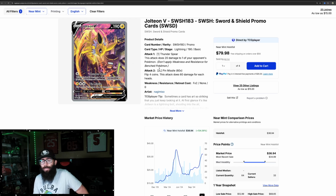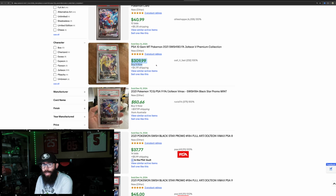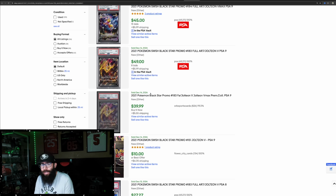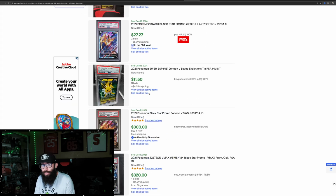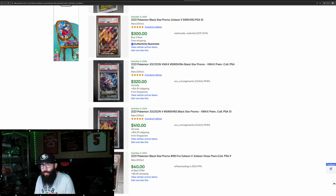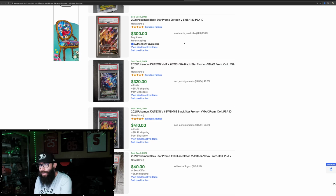If you could have all of them in a PSA 10, it's a nice collection, nice little show-off piece. Obviously they're a little bit expensive. We got last solds here $280 on the Jolteon V. Before that, though, we had a $300. Sorry, I don't know why it's showing some 8s and 9s in here. We got to filter through the mess here, and a $300. And the other one $320. There's a $410 in here as well, so that's a pretty good sale on that one. So that's the sales of the Jolteon V.